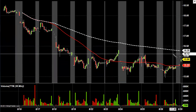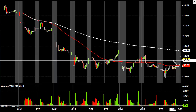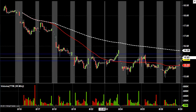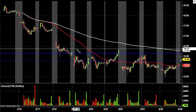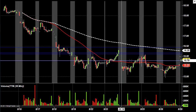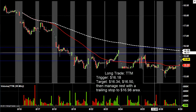You can see we're gapping up here pre-market, trying to get up over this 16 mark. Could open anywhere from this 15.77 up to 16.15 area. Now the key to look for on this trade as well is this resistance level here around 16.15 to 16.20, so right in there. Going to have some resistance here around 16.45. So what we want to do is make sure we break through this resistance level. I would take this long about 16.17, 16.18.